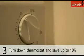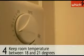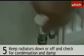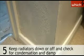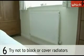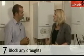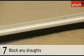Tip number 3, turn down the thermostat on your heating because this is likely to save you up to 10% on your bills. Tip number 4, your bedroom should be around 18 degrees and your living room is usually fine at 21 degrees unless you're living with small babies, elderly or sick people. So tip number 5, make sure you're turning radiators down or even off in rooms that you don't use regularly, but do also check often for condensation and damp. Tip number 6, pull furniture away from radiators and don't use radiator covers to disguise them. And make sure that your radiators aren't covered with curtains. And finally, tip number 7, block up any drafts in your home to prevent heat escaping. So for example, you could use draft excluders on the doors or fit a brush on your letterbox.